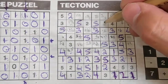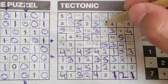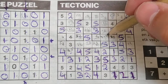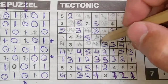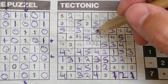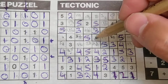So this box should be the 1 or the 2. Cannot be a 3, cannot be 4, cannot be 5. 1, 2. 1, 2, 4. 2 cannot be here. We have a 2 there. I think the 1, 2, 4. We have 3.